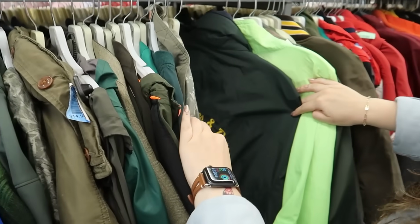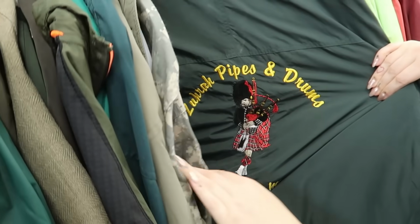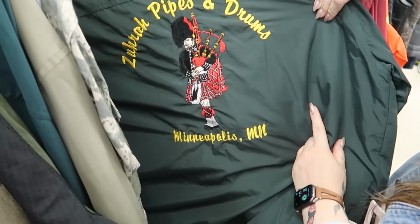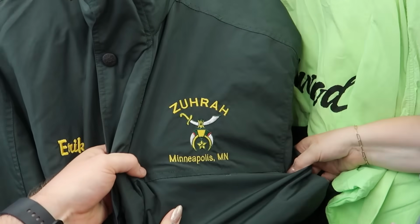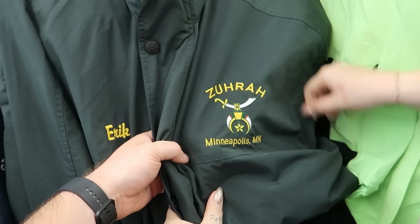Find anything, Ashley? Oh, what's that? Zurich Pipes and Drums, Minneapolis, Minnesota. Wow. That is cool. Here. 10 bucks. What's on the front? Zura. I don't know. That's crazy looking.